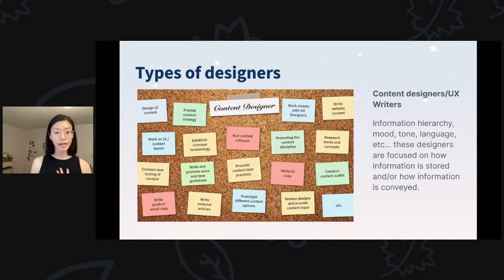I grouped content designers and UX writers together, but in reality, they're not exactly the same. But the thing that holds them together is that they focus a lot on information. So I spoke to a content designer from Shopify, and he was telling me that the content design team has a lot of librarians because they really need to understand how to store information, how to make sure it's accessible again. And UX writers focus a lot on the mood, the tone, the language, etc. And this is typically more towards users. They could be internal users or external users. At the end of the day, these two designers really focus on how information is stored and conveyed.